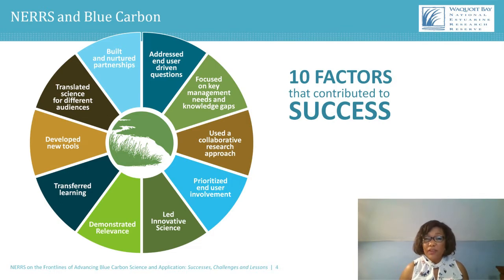They've sought to demonstrate relevance of blue carbon to local communities and to states. Why does it matter? Why should you pay attention to this area? And where does it connect with what you're doing currently in terms of management and policy decisions? They've sought to transfer learning. In fact, there's a culture within the NERS to transfer learning from one reserve to another.